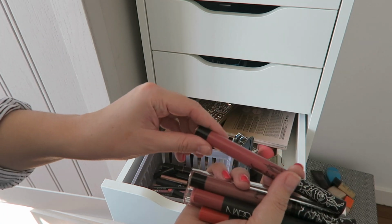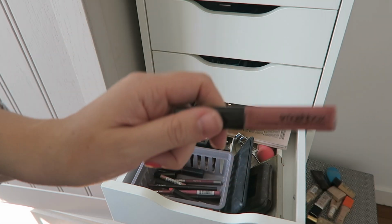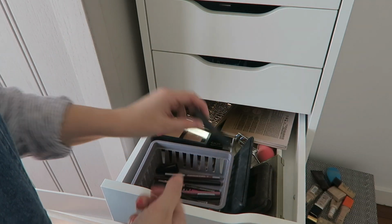I've also got another Kat Von D one. This is so nice. I love this shade. This is in Double Dare. I really like that. Smashbox lipstick. I like that one. This needs to go.